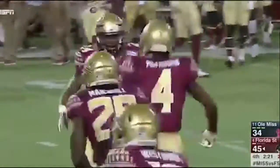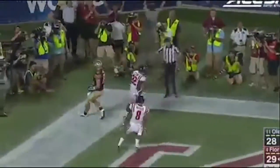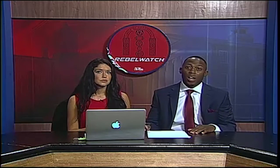Also, the Land Shark defense was on the field entirely too long, man. On 2 occasions, they had the Seminoles at 3rd and 10 or longer and failed to get off the field. Their time of possession was completely lopsided at 42 minutes to 18. Lastly, the Rebels allowed redshirt freshman Francois to throw for over 400 yards after only allowing 234 yards last season. They have to grow up in the secondary.